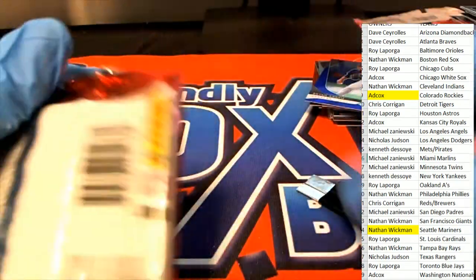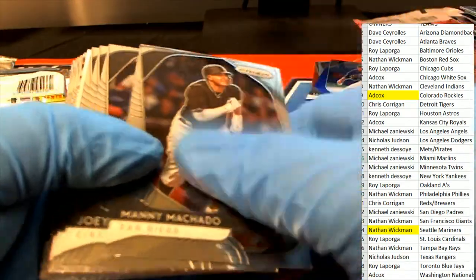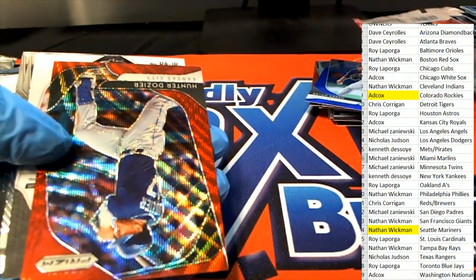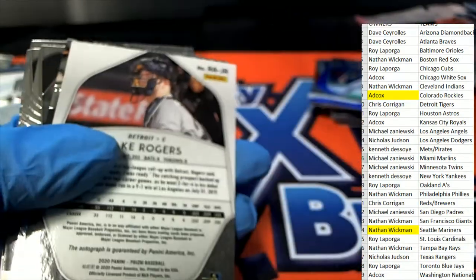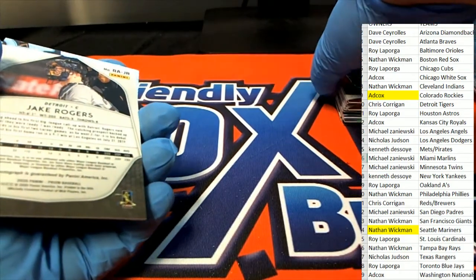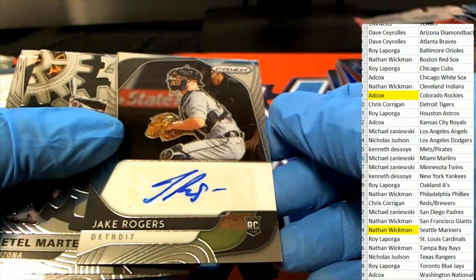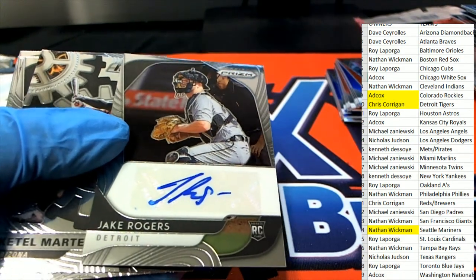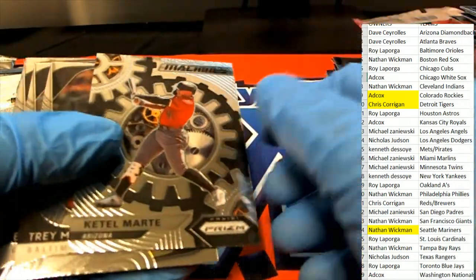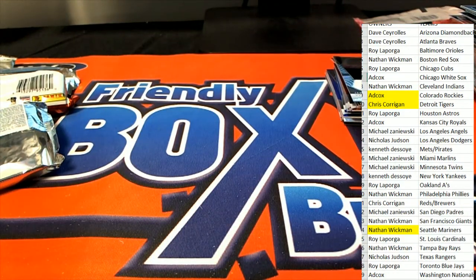Final pack in the rip. Good luck, everybody. Red, Kansas City red, number to 99, and we have this Tigers auto of Jake Rogers, the catcher. So very nice autograph. Congratulations to Chris hitting an auto. Jake Rogers rookie auto. That's our box break in Prizm Baseball.